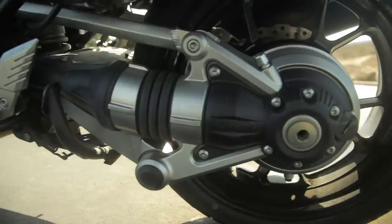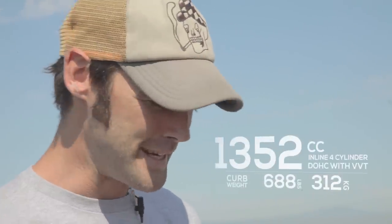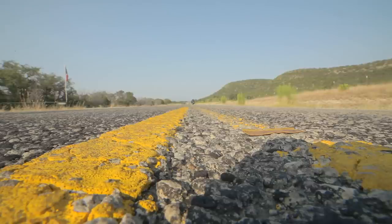There was no lag, there were no problems, good feel directly from the throttle through the engine, through the shaft drive. No problems with that whatsoever. It's very comfortable, great riding position, comfy seat, and effortless to do long distance miles. From the 1,400cc engine, it also has lots of power. It's incredibly fast, and also the bike is very fast at high speeds.